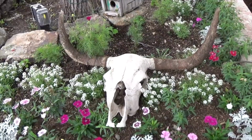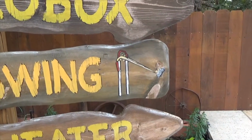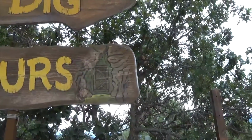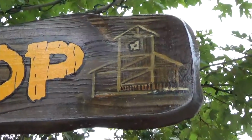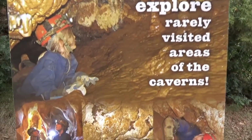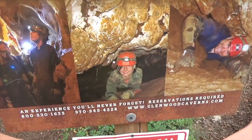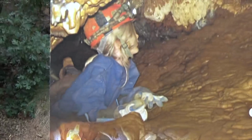Theming. You got more of these fun little characters on their signs. So like that's the giant swing, cave tours, and the mine drop. So the park actually has 3 different cave tours. This one right here is the wild tour. You have to plan ahead of time for this one and book reservations. But you actually go spelunking and you get dirty, and looks awesome.